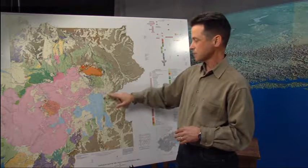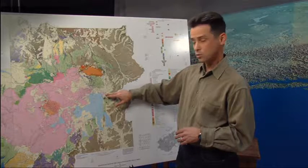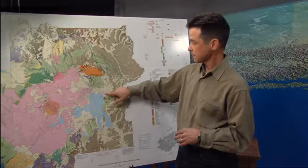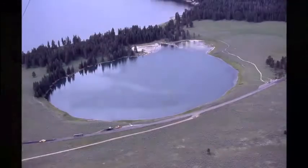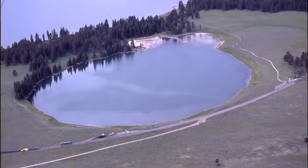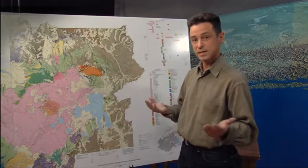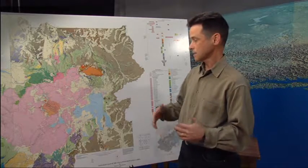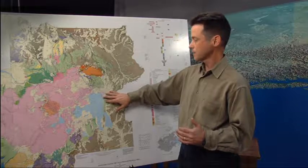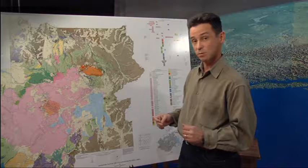And what happens is the groundwater system can form really large holes in the ground, sometimes hundreds of feet across. This is a turbid lake right here, Indian Pond and Mary Bay. All of these were created in the last 15,000 years by explosions of the hydrothermal system. In this case, no magma is erupted, and they're fairly localized events in terms of their damage, but they're still definitely relevant for what's going on at Yellowstone and need to be watched.